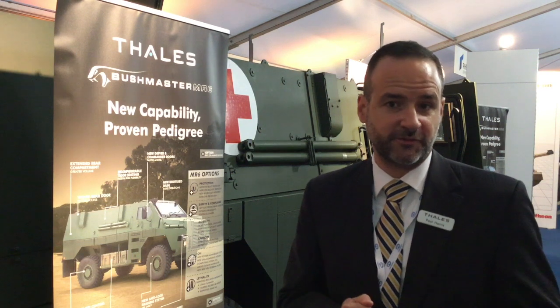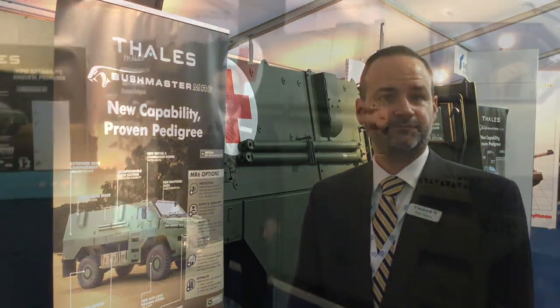Six refers to the six major production runs. Thales has already delivered on schedule 1,150 Bushmasters to eight different customers in five major production runs. MR6 will be the sixth major production run, and hence the acronym MR6. And we always retain the Bushmaster title to recognise the pedigree and the history that we are advancing upon.